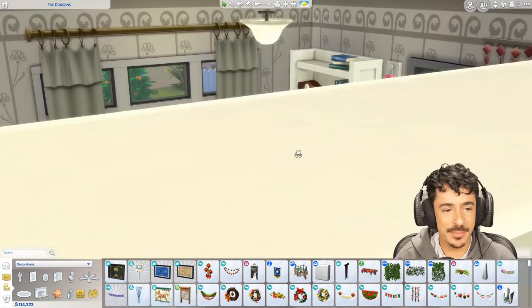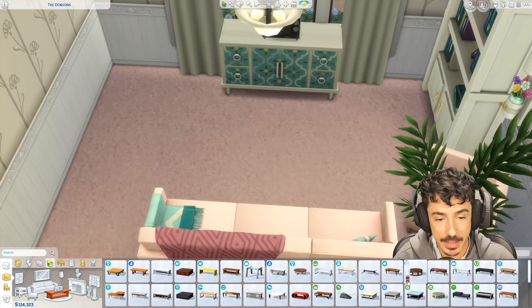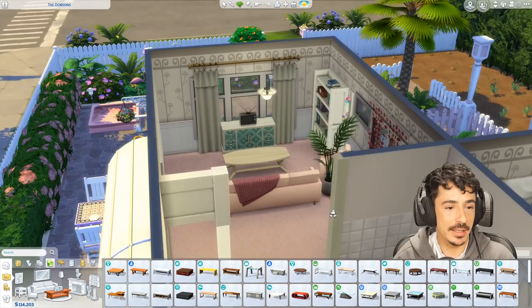Stunning. Still need a coffee table, but this is quite a tight space to be able to put a coffee table in, I think. But I'm going to try. I'm going to try and meander in a coffee table. What coffee table would look good in here? I think this like 70s-esque one would look quite good. Do I want to use it in that? Oh, no, that tone's all right, actually.